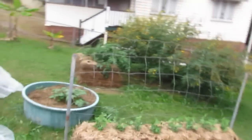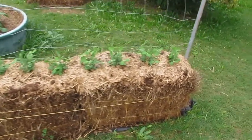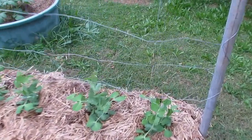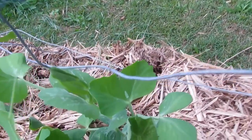How's it going? Thought I'd do a little straw bale bed update for you. Just a bit of a quick look at how things are going out here. This bed here now has a trellis because our little honeypod peas are growing really well, starting to throw their little tendrils around the wire down in there.